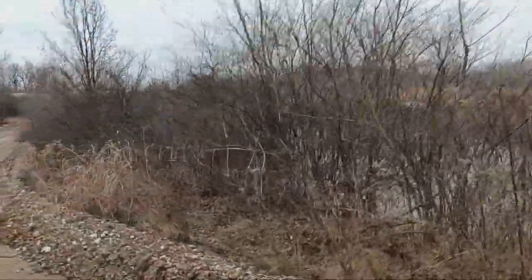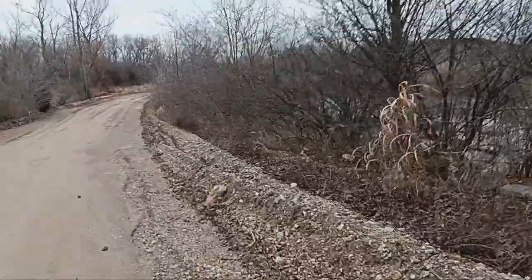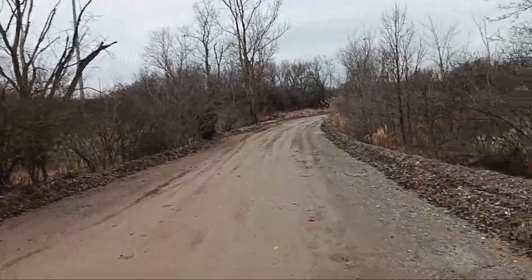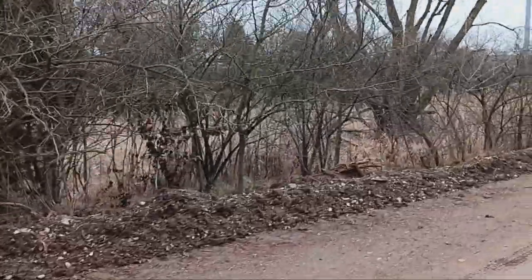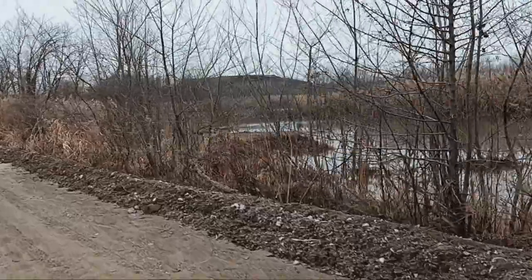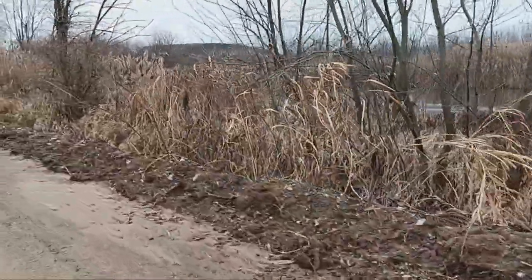I don't know what they consider entering the designated areas. I haven't seen any specifically marked areas to enter. This road over here to my left, that's 23 High Street. I believe the wetlands are going to be part of the park. They're not taking them out, which is a smart thing to do.